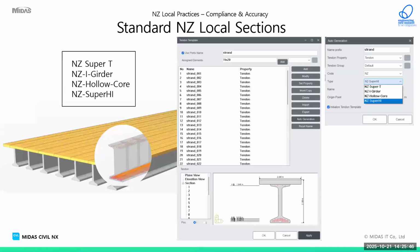Next up are the NZ standard local sections. So these are mainly the precast sections which are widely used locally in New Zealand. Super T, I-girder, hollow core, or Super HI. Super HI, I believe, is a new and upcoming section which will be widely used in the New Zealand region. And also tendon automatic generation for all of these sections is already present in the software.